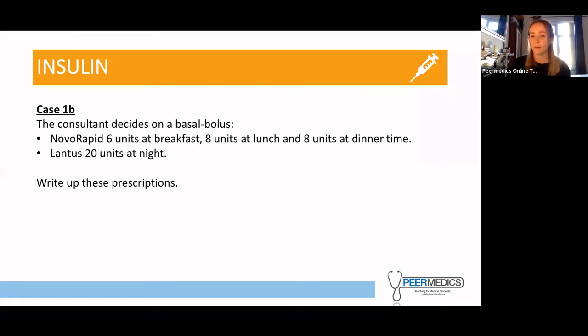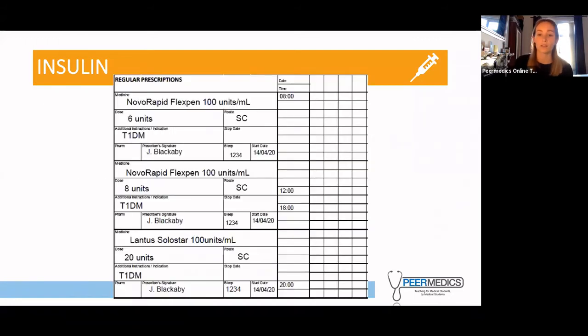Right, is everyone ready to go through it? Yeah, okay. So hopefully yours will all look something like this. So for the breakfast time dose, that's different, so we need to use that one separately. So we put NovoRapid here, the 6 units at breakfast time. And then for the lunchtime and evening time, they are the same, so we can do those in one dosing like this. And then the Lantus, again, it needs to be on its own.